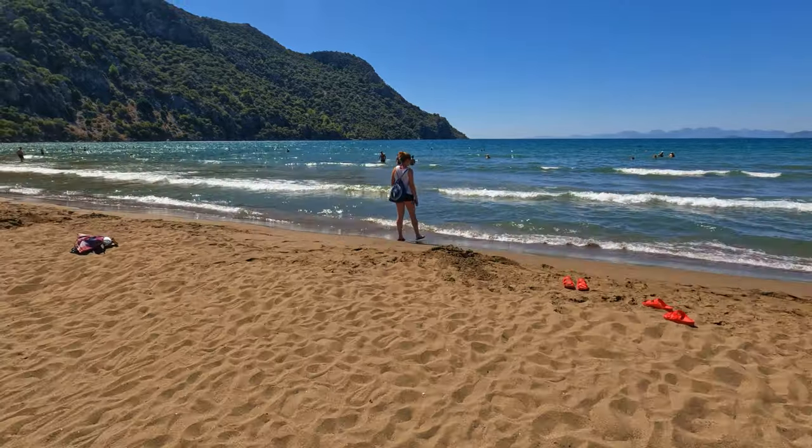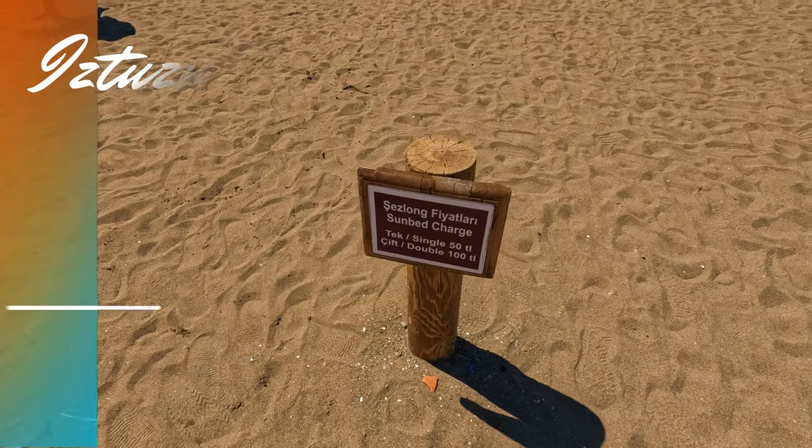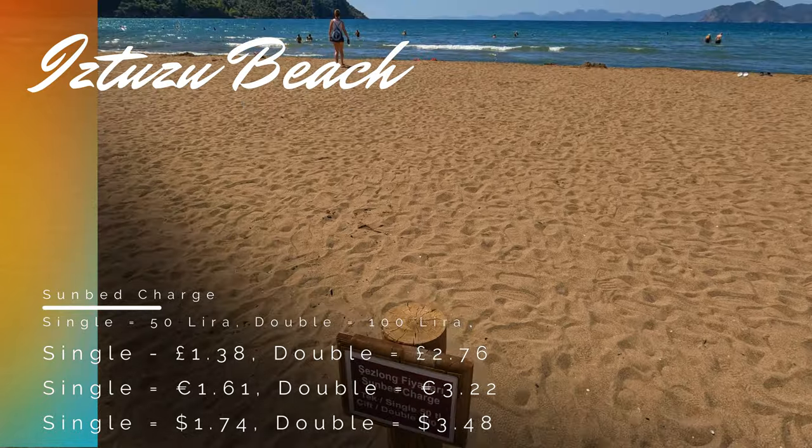Iztuzu Beach is 4.5 kilometres long, which sits outside of Dalyan, and it forms a natural barrier between the sea and the Dalyan Delta. This beach is one of the main nesting beaches for the Caretta turtles in the Mediterranean, and it has been protected since 1988. So you'll see along the beach there's certain areas you can bathe and certain areas you can't, because of the nests. The sun beds themselves are 50 for a single or 100 lira for the double.